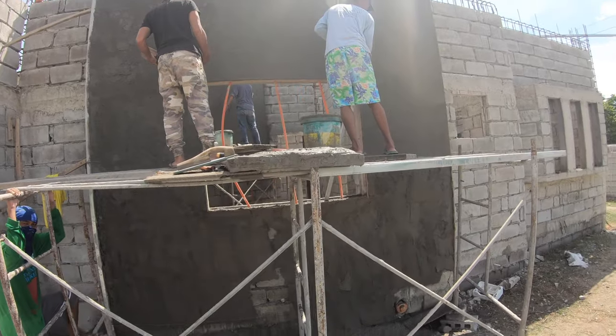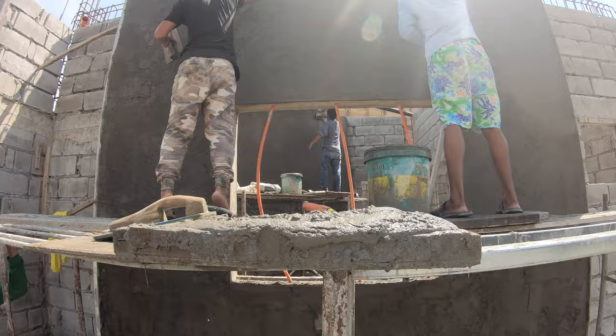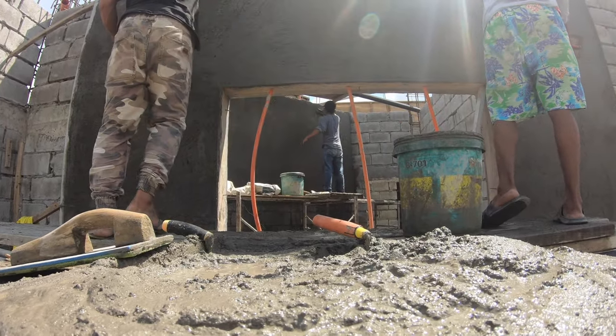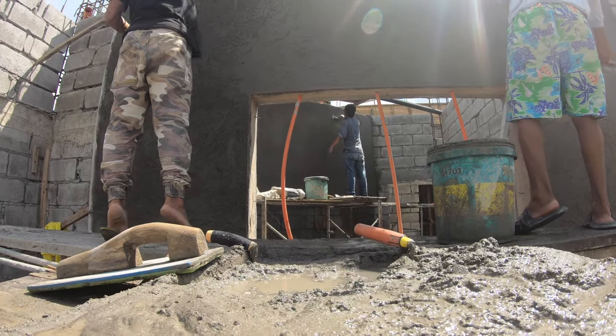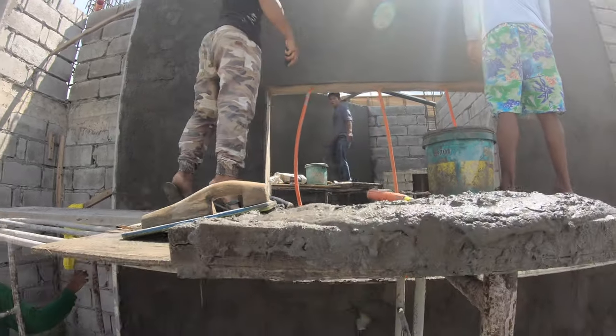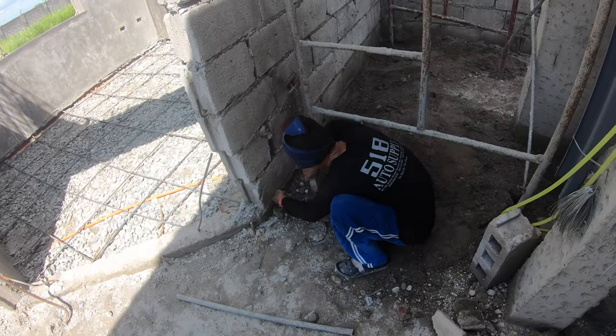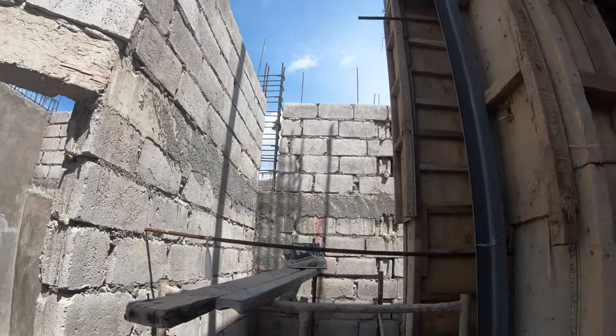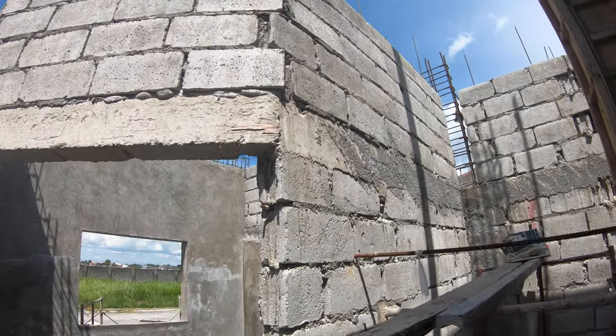Just looking through the window, looks like Mr. Wilson is still in there working on the plaster coat inside bedroom three. We got lots of plaster coating going. All right, Mr. Jericho here is getting ready to plaster coat the master's hallway here.